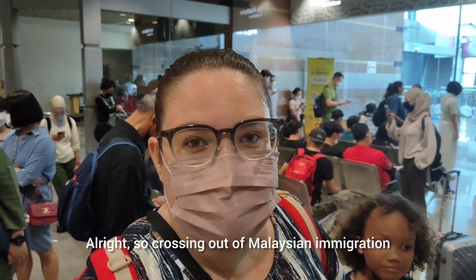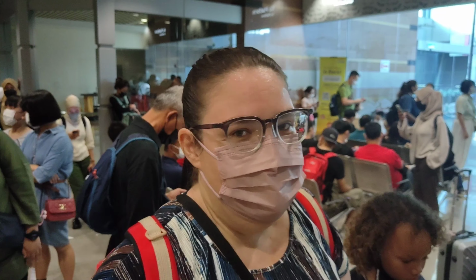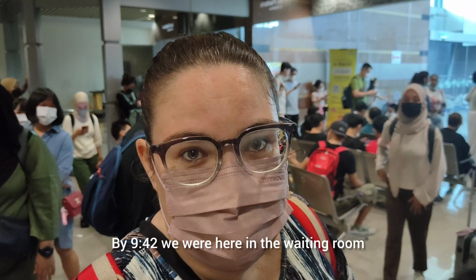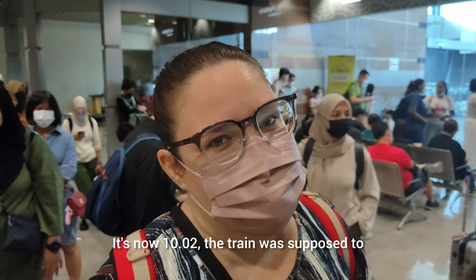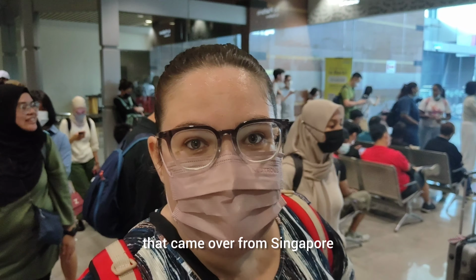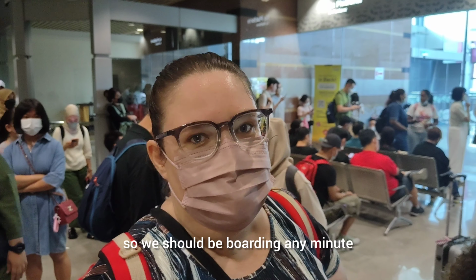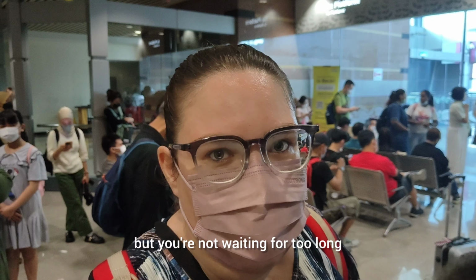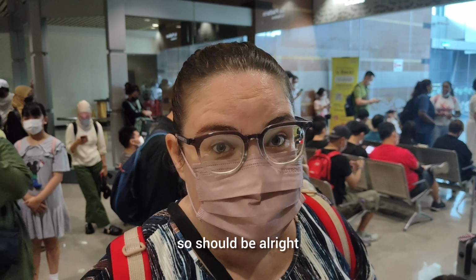Alright, so crossing out of Malaysian immigration was super quick. By 9:42 we were here in the waiting room. It's now 10:02, the train was supposed to depart at 10 o'clock. I can see people exiting off the train that came over from Singapore, so we should be boarding any minute. There's not a lot of seating in here, but you're not waiting for too long, so should be alright.